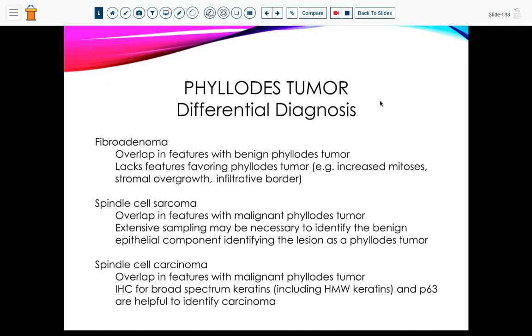So the differential diagnosis is with another member of this family, the fibroadenoma. Fibroadenomas overlap in features with benign phyllodes tumors, but lack the features that favor phyllodes tumor. For example, you wouldn't see increased mitoses, stromal overgrowth, or an infiltrative border. You could consider spindle cell sarcoma because that will overlap in features with a malignant phyllodes tumor. So the only good way to distinguish those two is to identify the benign epithelial component to identify the lesion as a phyllodes tumor, but that can take very extensive sampling.